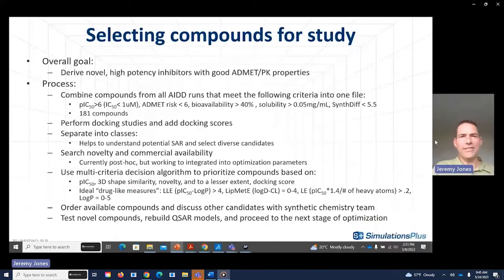How do we select compounds for study? Again, the overall goal was high potency inhibitors. I wanted to add one here: we wanted it to be novel. And so we do some novelty searching too.